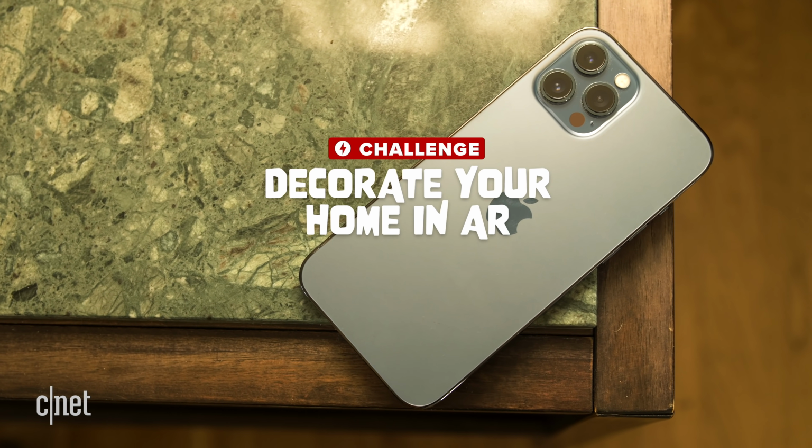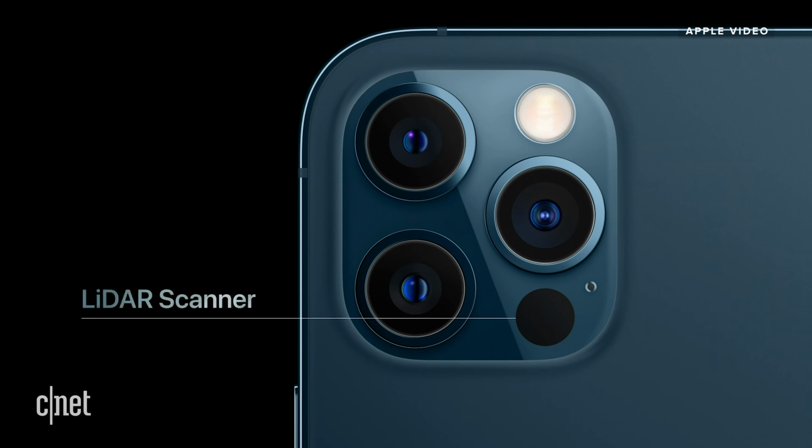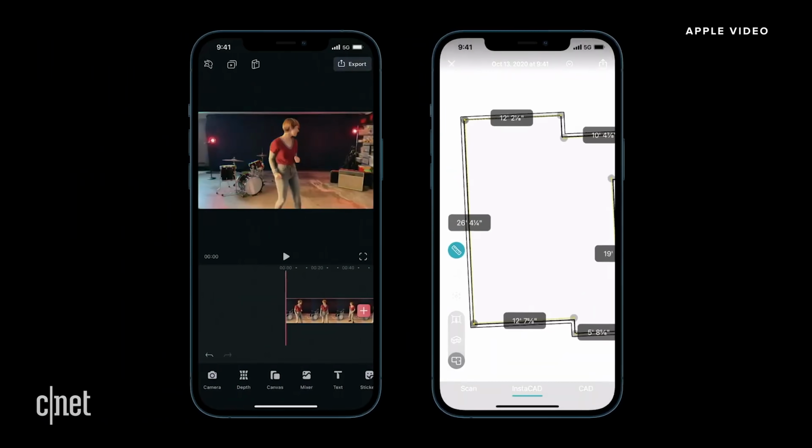Alrighty then. So we just moved in, as you can probably tell by the echo in my voice. We don't have a lot of furniture, so I'm gonna use the iPhone 12 Pro Max's new lidar capabilities, which are supposed to enhance the phone's ability for augmented reality, as well as other stuff like better autofocus and low light, which we'll get to later. But then I'm gonna use a couple AR apps and try and decorate my new home.